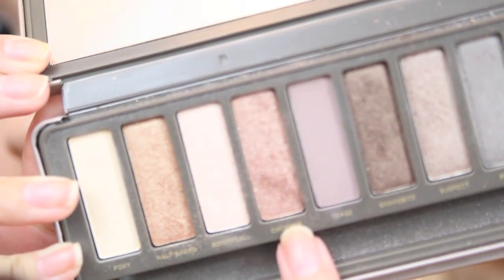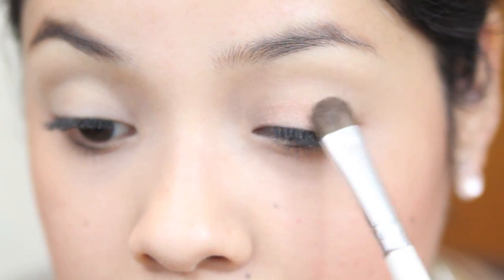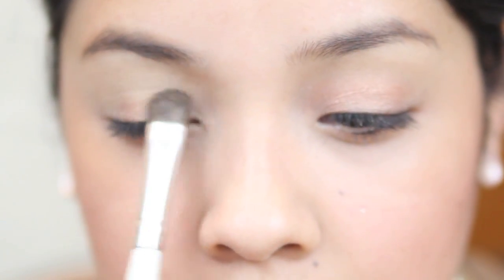I'm going to be using my Naked 2 palette. I always use this every day, and I'm going to be using Chopper, and I love this color. It's a really nice peachy color. So here it is. It's Chopper right here. Now I'm just using a flat top brush, and I'm going to apply this all over the lid, which gives me really nice shimmer and enough for every day. And I just apply very little all over my lids.